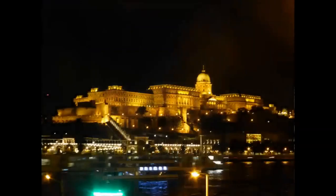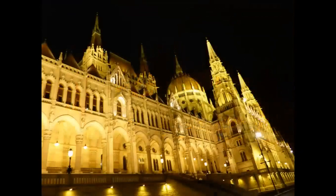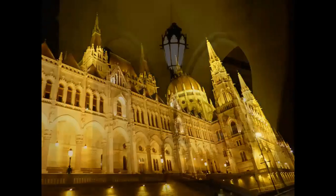Back down on the river, we can see at night what I mentioned earlier, beautiful, beautiful buildings, completely lit up and down the river. This is Buda Castle from below, the Fisherman's Bastion and the various churches on the Buda side of the river, and the Parliament buildings.